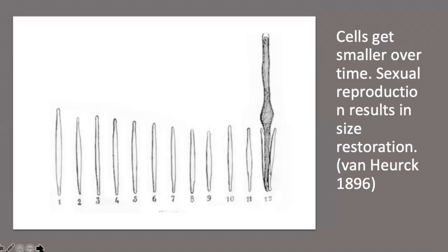Now, one of the really interesting things about diatoms is that because of this silica cell wall, it constrains the cell size. The cells cannot expand. And so even back in the early days of microscopes here, 1896, Henri Van Heurck observed that over the lifespan of a diatom, the cells got progressively smaller until at some point the cell wall actually splits apart.